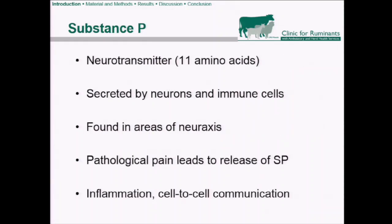In the last 10 years, substance P has come more into focus in pain research in ruminants. P is the abbreviation for pain. It is a neurotransmitter which is secreted by neurons and by immune cells, and it can be found in the areas of the neuraxis, and the neuraxis is known to be involved in the integration of pain, stress, and anxiety.